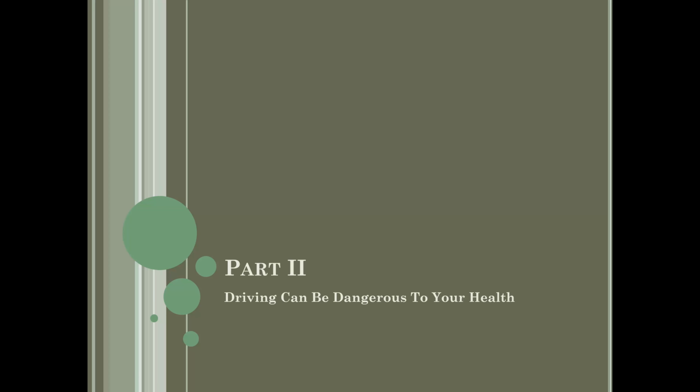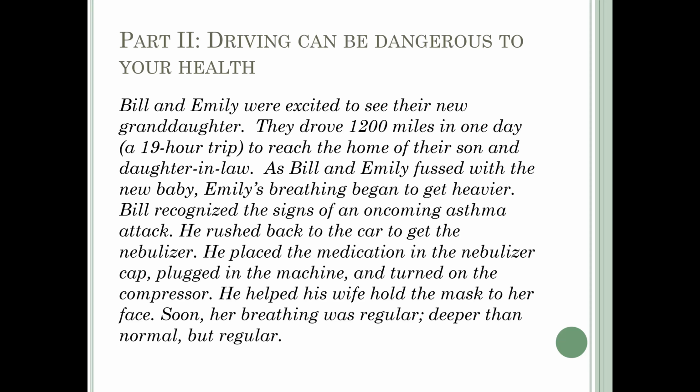Part 2, driving can be dangerous to your health, so can long airplane rides. Bill and Emily were excited to see their new granddaughter. They drove 1,200 miles in one day, which was a 19-hour trip, to reach the home of their son and daughter-in-law. As Bill and Emily fussed with the new baby, Emily's breathing began to get heavier. Bill recognized the signs of an oncoming asthma attack.